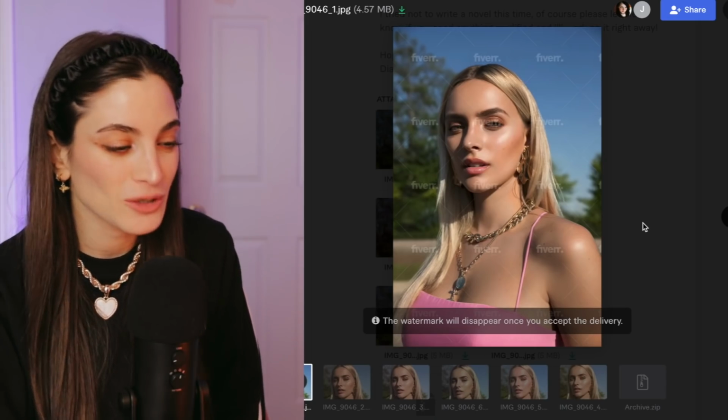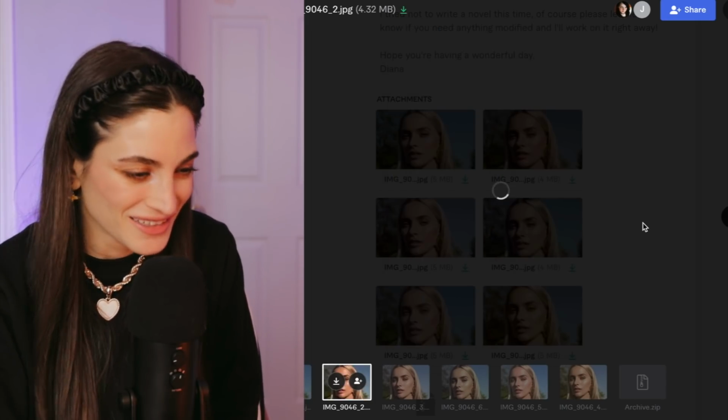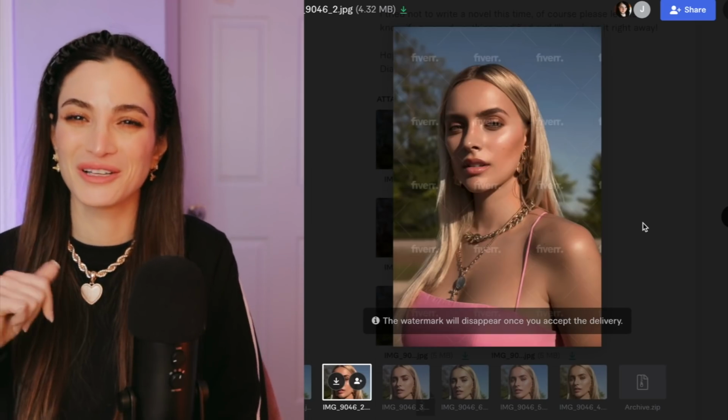Wow. Even with the watermark, it's looking good. What? I'm about to post it with the watermark on my portfolio. So this is before. This is after. Wow. She got rid of all of the Vans?